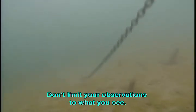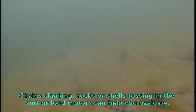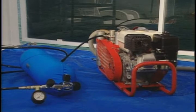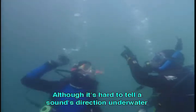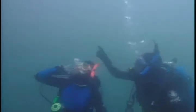Don't limit your observations to what you see. Chains clanking, rocks or shells tossing in the surf, or loud motors can help you navigate. Although it's hard to tell a sound's direction underwater, the loudness can help you tell how close you are.